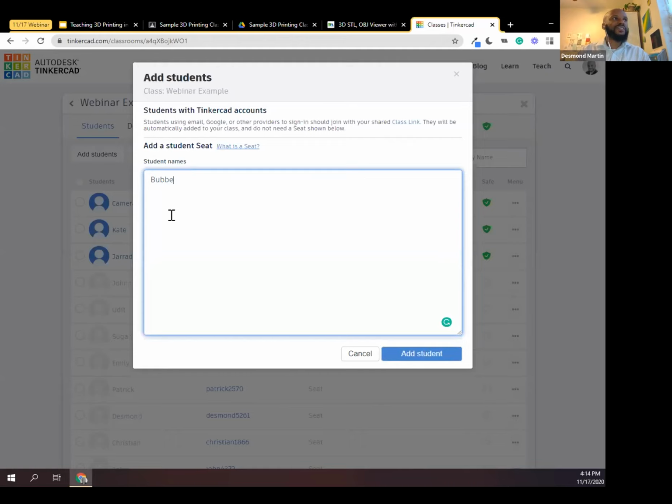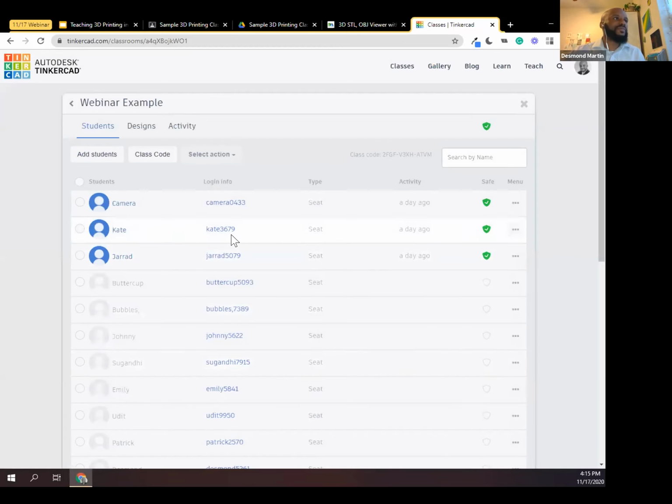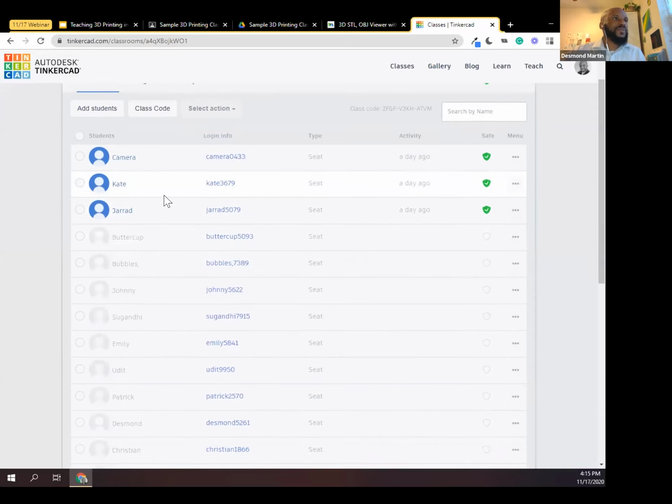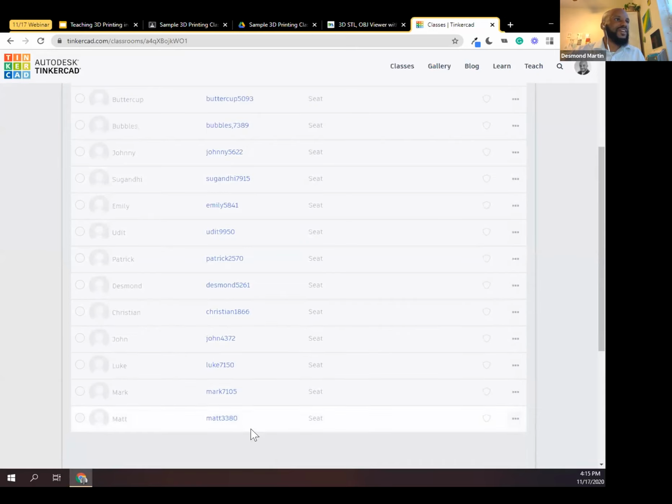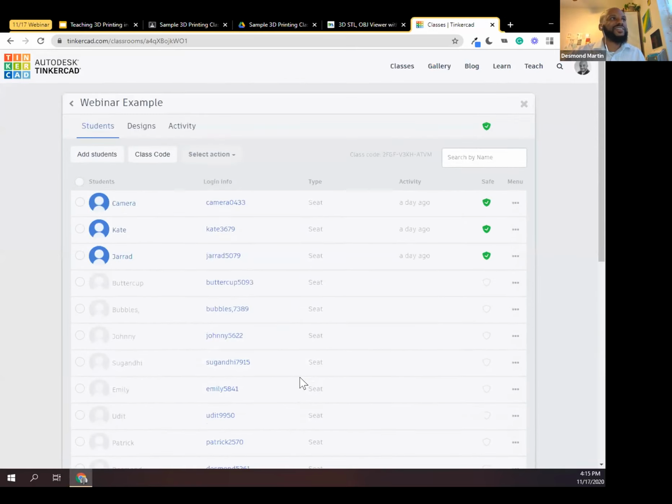If I've got a class roster, students that I know I need to add very quickly, I can add multiple students at once. So I've got a roster of students, bunch of different students, all of my favorite young learners that may be in my class. And they have the ability to log in two ways.